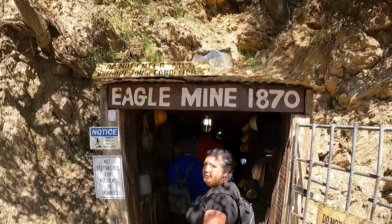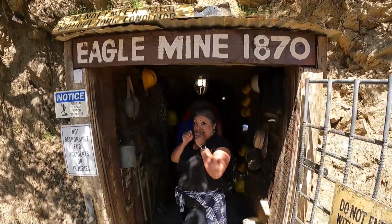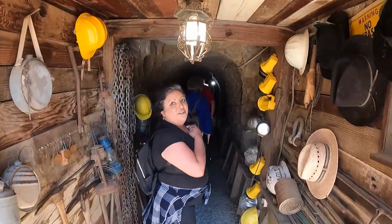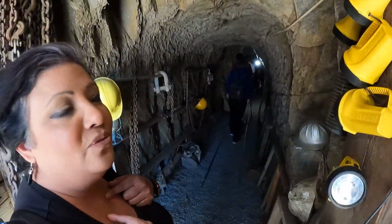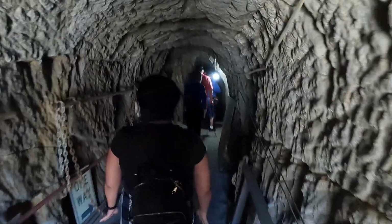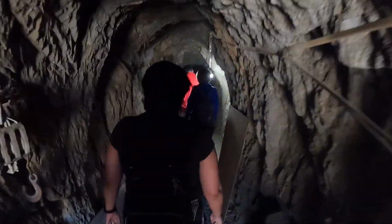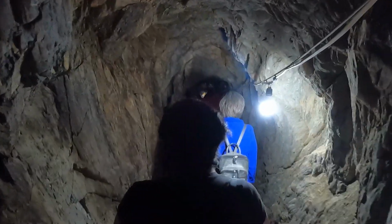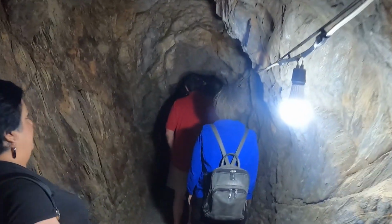We are going into the Eagle Mine of 1870. This is pretty cool. I don't know how dark it is in here. I think you'll be fine. Look at how open it is. We gotta stay with the group though. We don't want to get lost and be trapped in here with some miners. Oh, it's wide open from here. That's good.